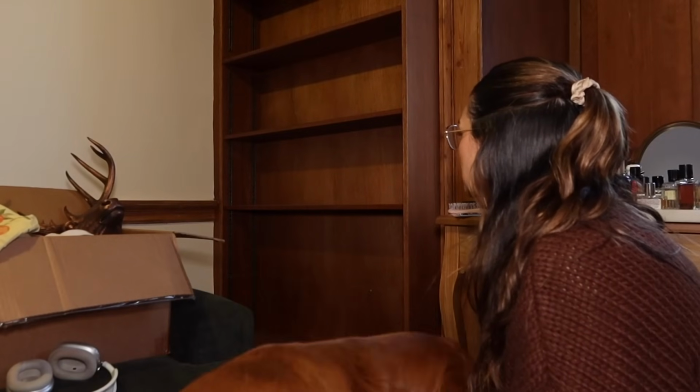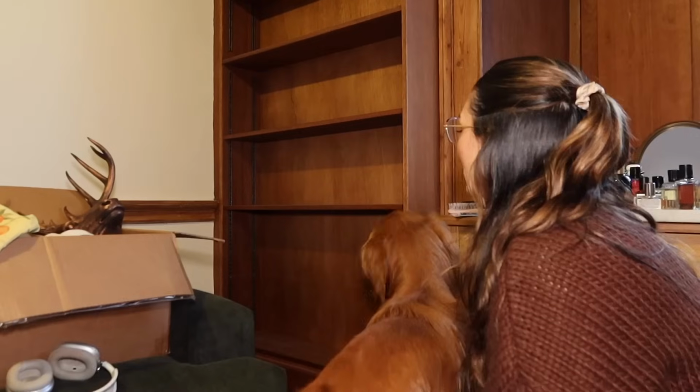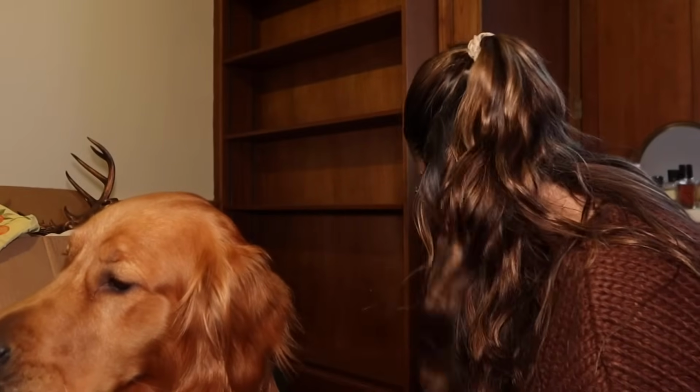Because I have so much more space now on the shelf, I think I'm going to skip the... I love you so much. I think I'm not going to put... Fergus, you are so in the way. He is like my shadow, you guys.